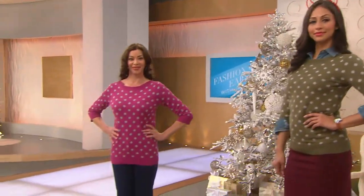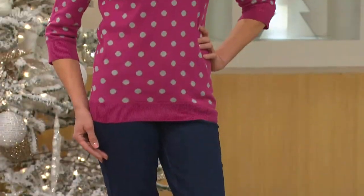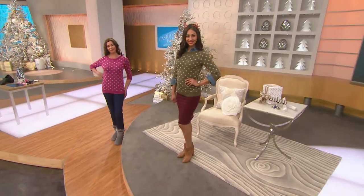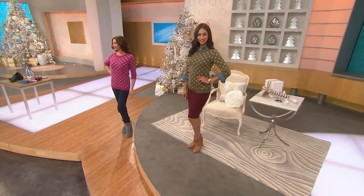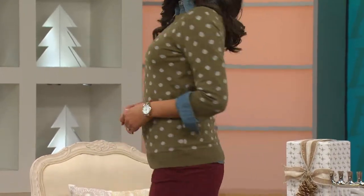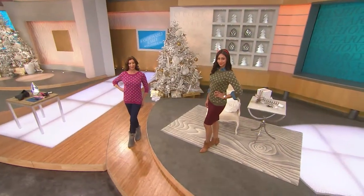I love that you layered that, Deanna. I went to New York to see my sister and my nieces and nephews, and it was a perfect day in New York. It was Sunday, maybe 68, 70, but I had to layer. I still wanted to look cute. How do you layer but still have a little bit of style? Deanna is doing that. She put on that great shirt underneath, then a great sweater, and then a lighter weight jacket. And in fact, I think we have a gift in Fashionably Early.